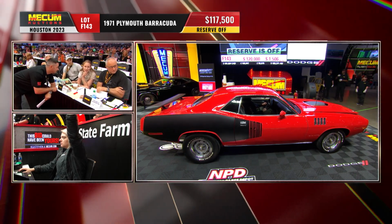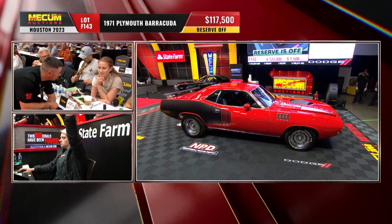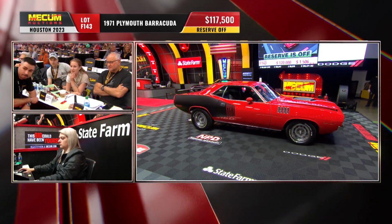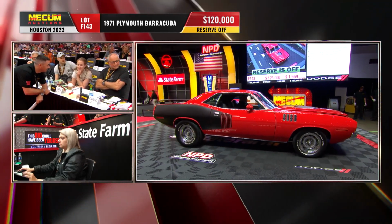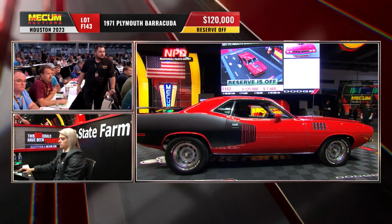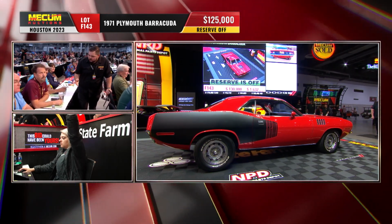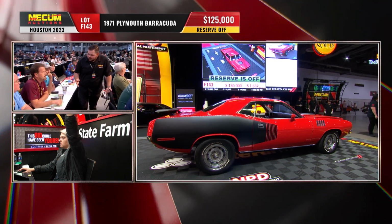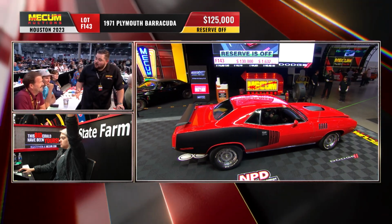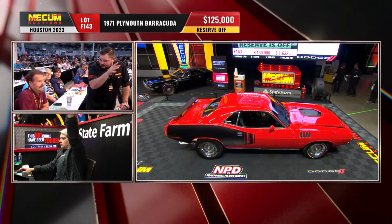Reserve came up, was around 100,000? I think either at 100, 95 now we're being told. Okay. So just south of 100. Wow. Guy in the sort of middle of the room is the high bidder. That guy in the maroon shirt happens to be right in my line of sight. Such a good car. Yes. Is that a bid?